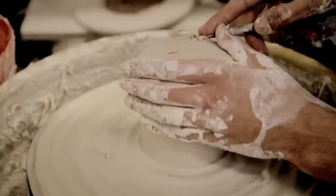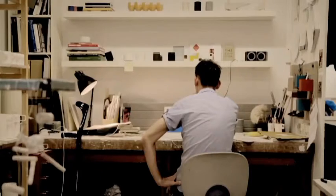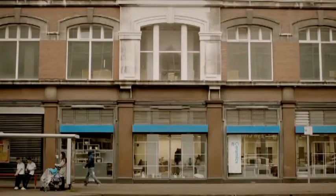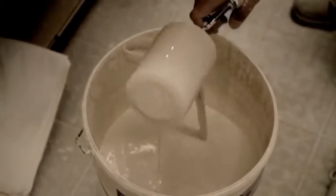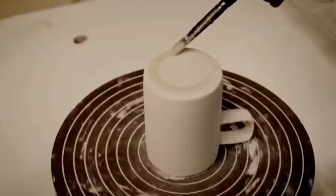My work would be quite refined, I wouldn't really decorate, so it's much more about simplicity and minimalism, and showing the form in the material and the slight imperfections and the subtle differences in each piece.